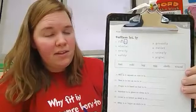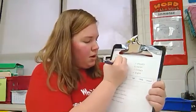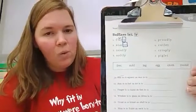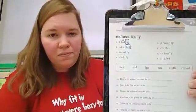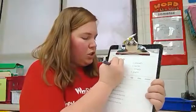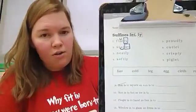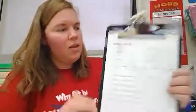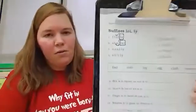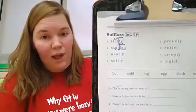Number 2 has a suffix let, needs a box around it. How will we code the root word? There is a combination AR, starlet. Oops, I forgot my accent mark on number 1. Don't forget to accent the root word. The root word is always accented.